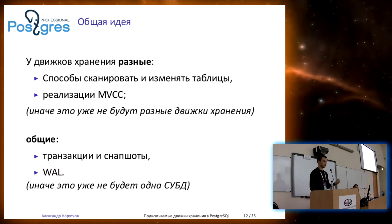Now, we need to be able to come up with various implementations of MVCC, because this is one of the motivating factors. We want an alternative implementation of MVCC, for example, through undo log. Engines should be full-fledged, and they need to have a possibility to implement something new. And as to more generic things, general things, they need to have transactions and snapshots and WALs, because you need to be able to work with the transactions and snapshots. You need to be able to work with the tables of both engines.